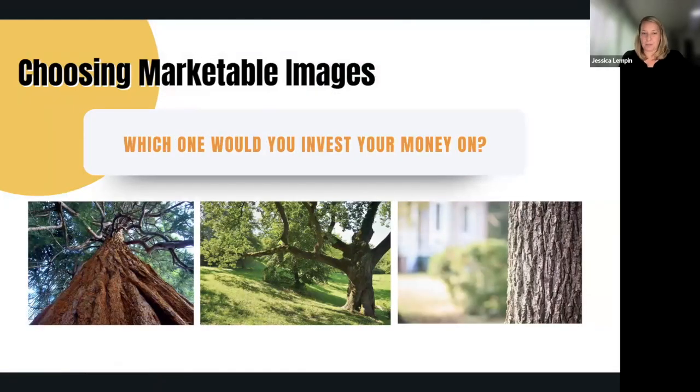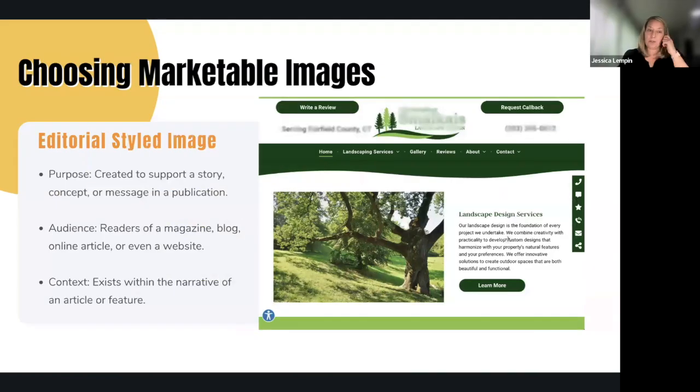So I have a little demonstration here. Which one would you invest your money in, right? This is a simple question, but we all gravitate to these different images in different ways. So let me run down these images and show you the different uses for these types of images. There are three different images. The focus trees could be very artful and used in different ways. So let's jump into it.